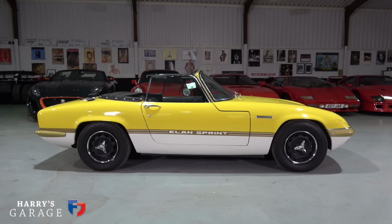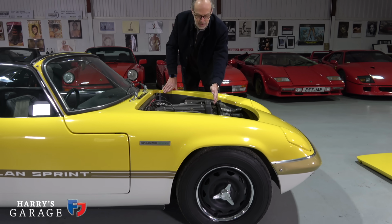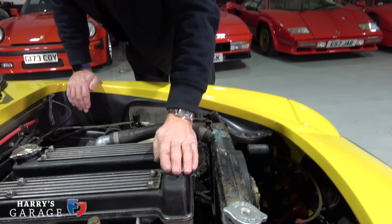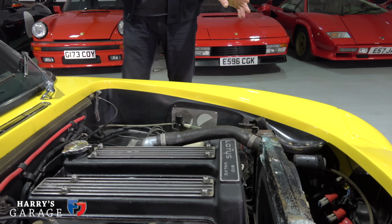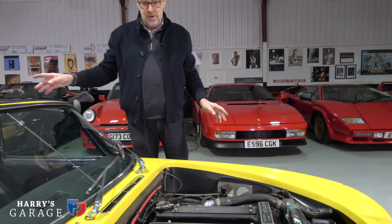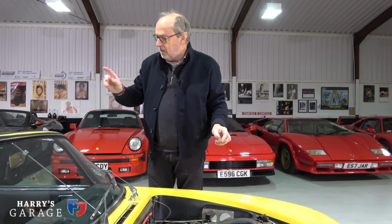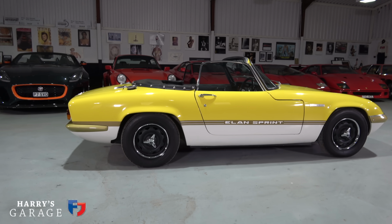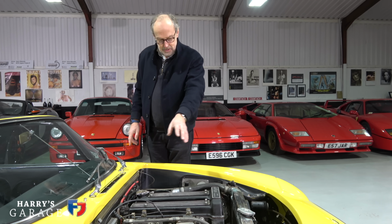Even though this tiny car is about 12 foot long, the engine is behind the front wheels, and that's all to do with handling. And so when you actually are sitting in the car, it's one of those cars that has much more weight on the rear wheels than the front. That is pure Lotus.